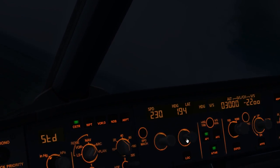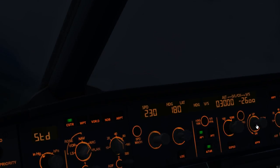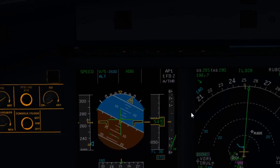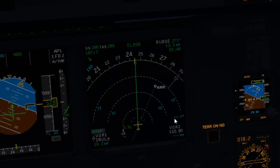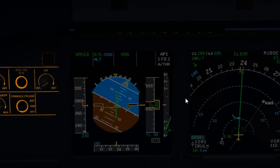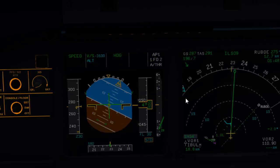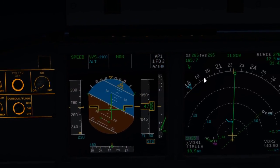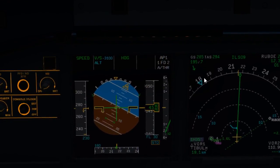American 815 heavy, we've got the field. American 815 heavy, cleared for approach, runway 9 right. Approach runway 9, American 815 heavy. American 815 heavy, maintain 170 knots to the 5 DME. We'll maintain 170 knots to 5 DME, American 815. American 400, reduce speed to 170 knots.